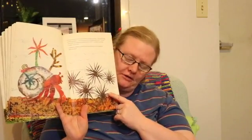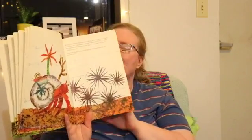Gratefully, Hermit Crab picked it up with his claw, and he placed it near his shell. There we go. There's the pointy sea urchins. And one is going to help protect his shell. You wouldn't want to bother these guys, huh? So that was in July. What month comes after July?